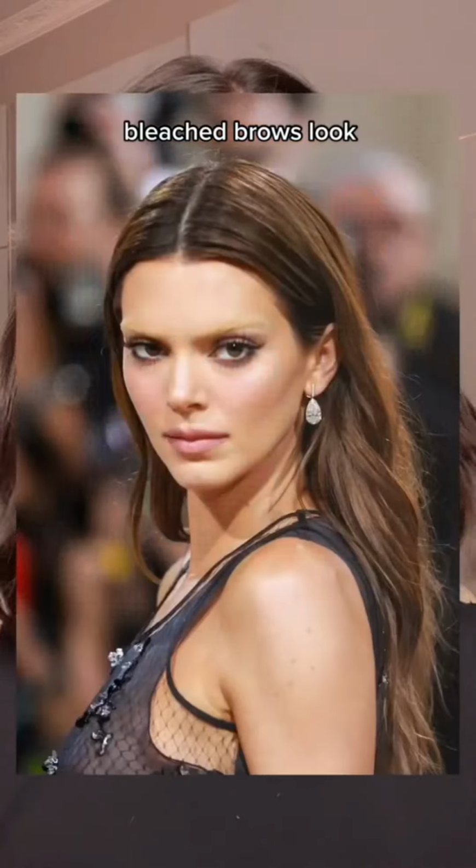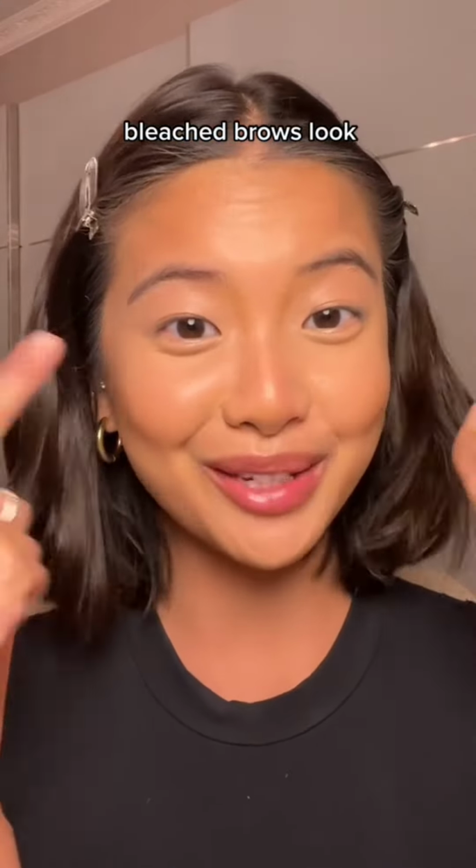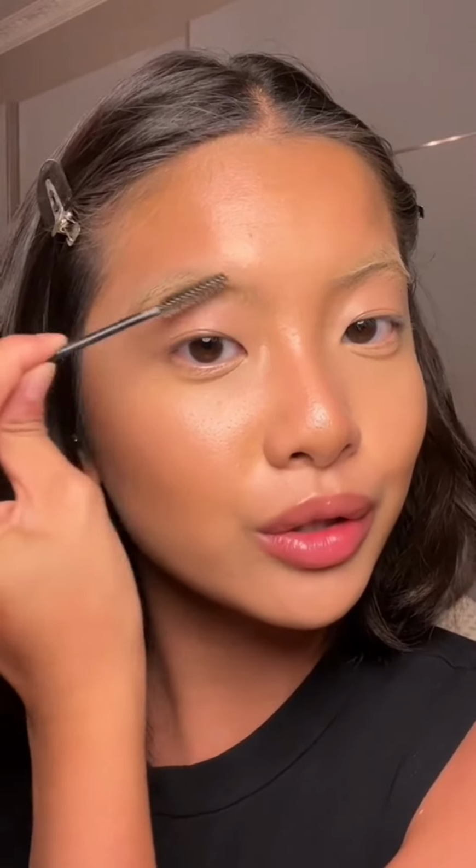Everyone and their mothers have their brows bleached for this summer, so let's do it. We're gonna use concealers instead. We're gonna do a warmer concealer for our first layer. Hopefully with this warmer concealer, we're gonna cancel out a little bit of that grayness. Going back and forth with my spoolie to make sure it's coating every single hair. Oh my god, I look really funny. I'm gonna take a lighter concealer and go over. Okay, I feel like this is as good as it gets.